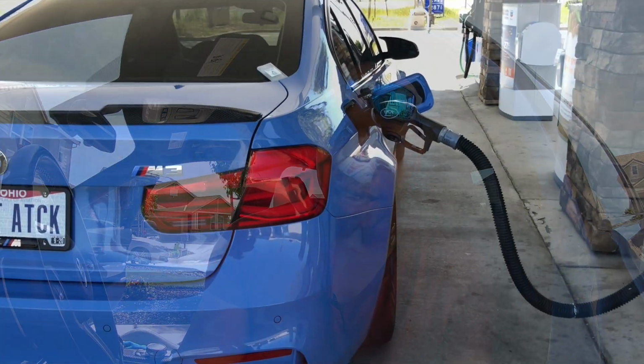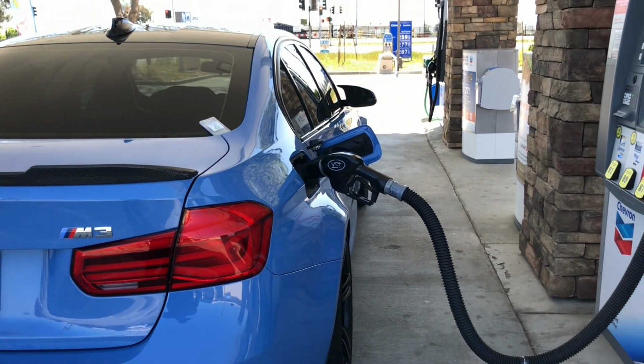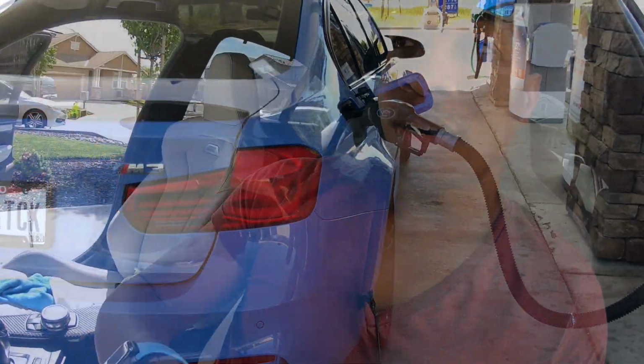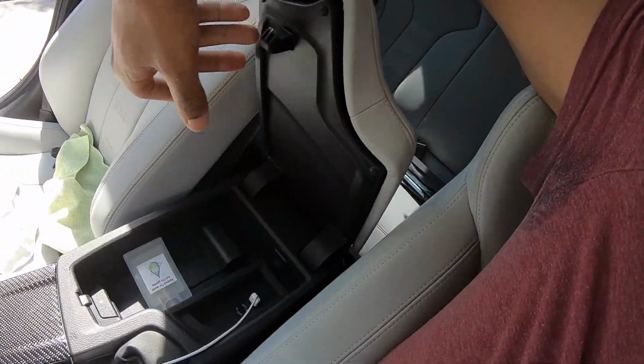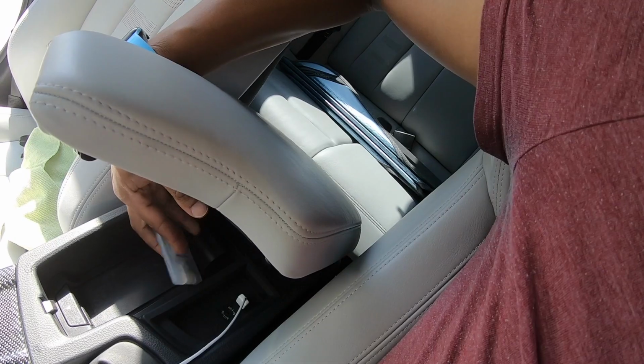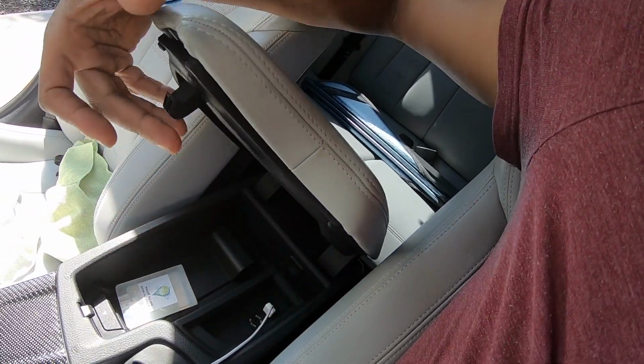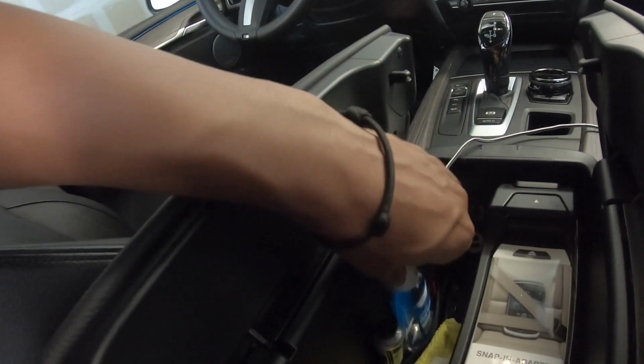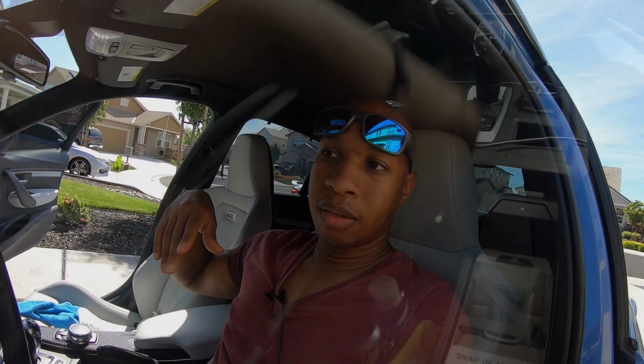When you're getting gas at your gas station, think about that too, because a ton of people touch that stuff and probably don't think about it every day. I always try to keep something in my car. For example, I keep a hand sanitizer in my center console. Use that. I think every car has some type of hand sanitizer in it. So just think about how you do that.